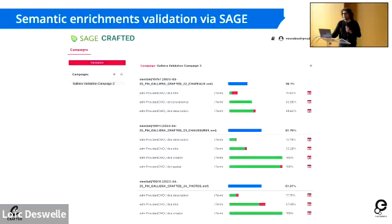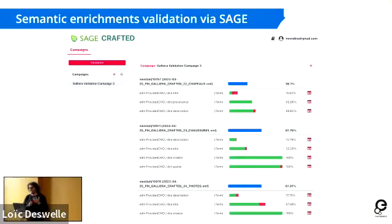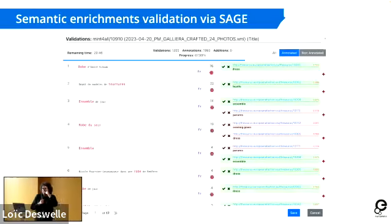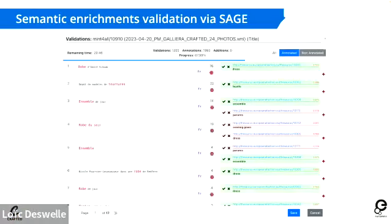Then we also had the validation of the semantic enrichment via Sage that we saw briefly before. In this case, we used a niche sourcing approach. So we didn't open this up to any interested contributor, but we focused on engaging a few experts, usually internal to our organization, to validate the result of the semantic enrichment. You have seen the platform before briefly, so I will not say much, just to give you an idea of the work that has been done.